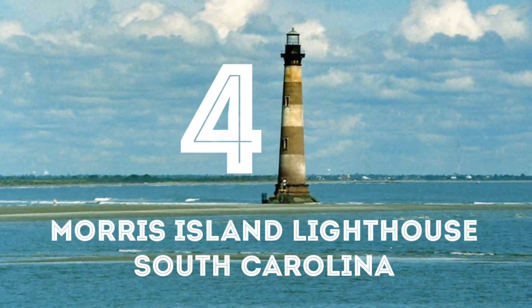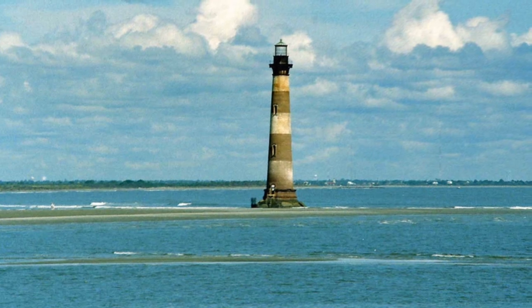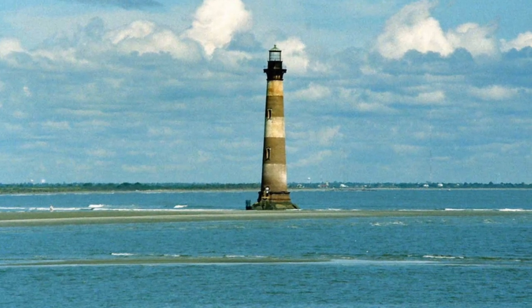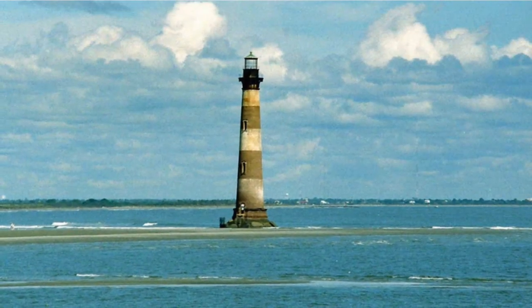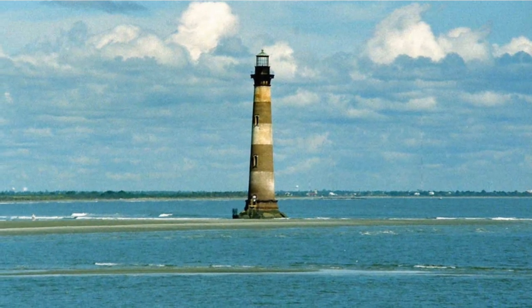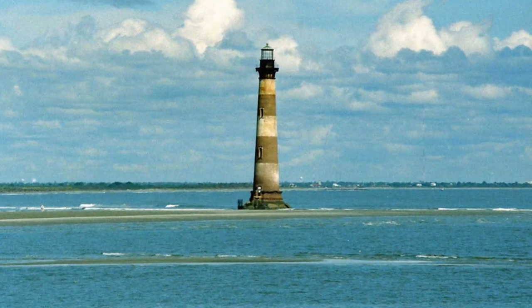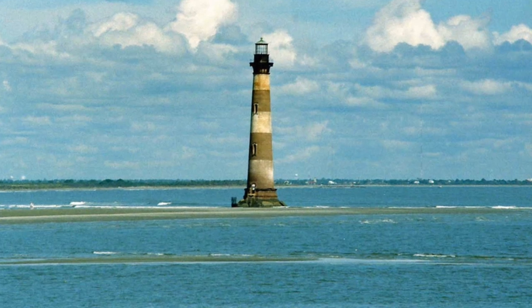4. Morris Island Lighthouse, South Carolina. Morris Island's lighthouse is easy enough to get to, but it's lost a lot of its inherent luster as time has passed. At one time the lighthouse was 1,200 feet off the coast of the island, but the construction of jetties led to erosion that ended up causing the shoreline to reach the structure and all the buildings surrounding it.